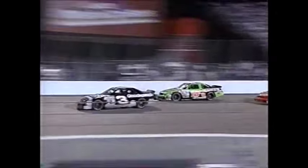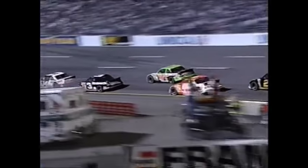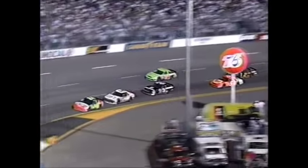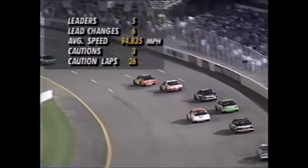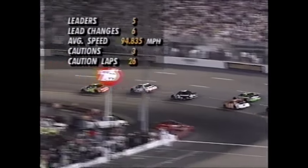Take a look at this struggle as Earnhardt in the three works on the bottom side. He's in eight. Terry Labonte in number 14 and seven. Ricky Rudd is in ninth in the car five. And that 24 car in six is Gordon. We saw the two of Rusty Wallace coming up back there too. Good pack of cars right here.